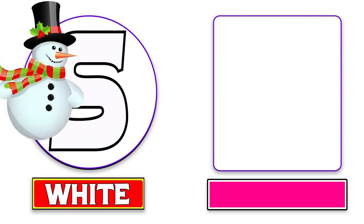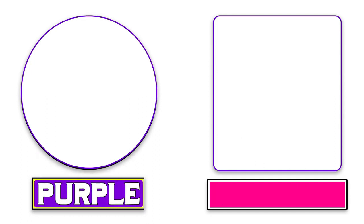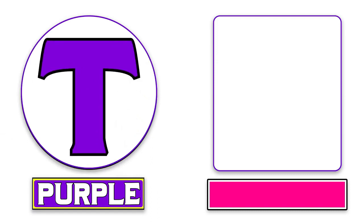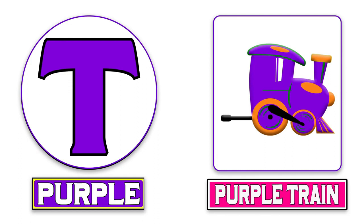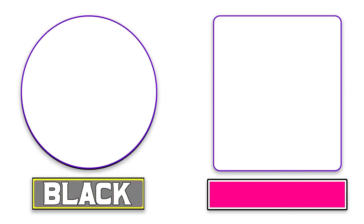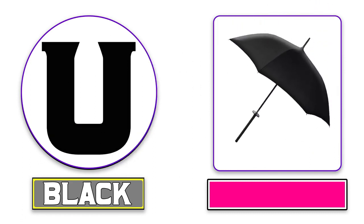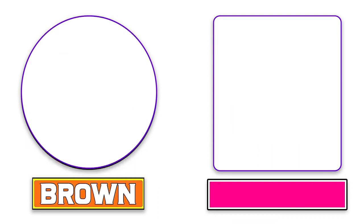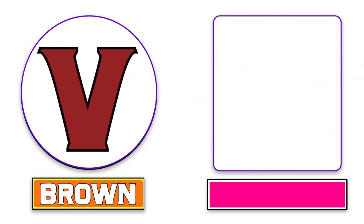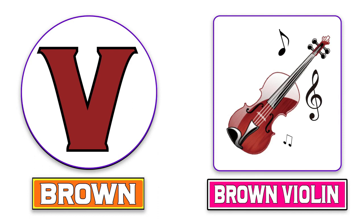White S, a white snowman. Purple, T, a purple train. Black, U, a black umbrella. Brown, V, a brown violin.